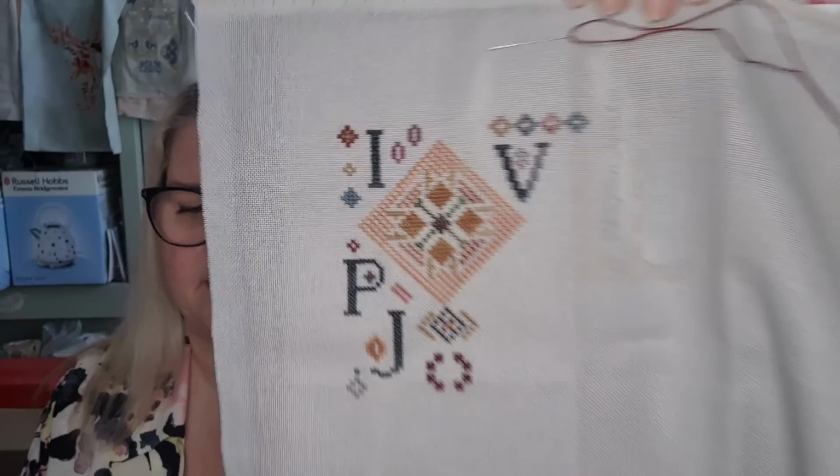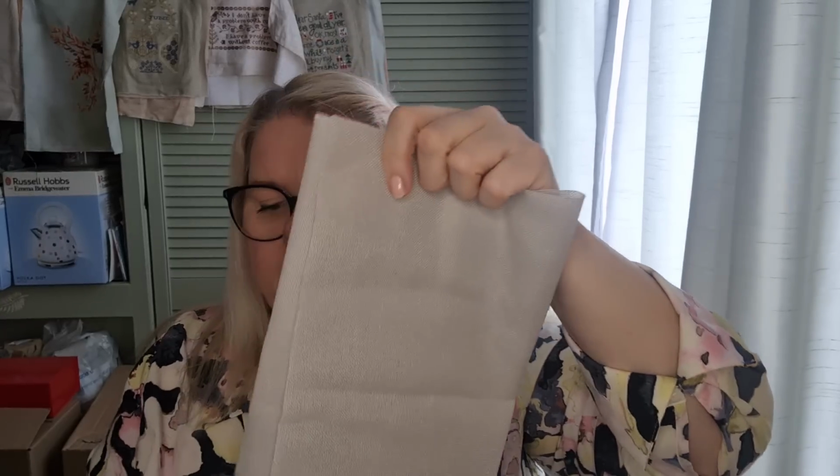But that's my start, and I'm hoping to get back to it in the next week or so now that I've finished my monthly Quaker. And that's the problem with the monthly Quakers, is they're so big, they take so long that it eats into your stitching time. I think it's different if you've got more stitching time than I have.